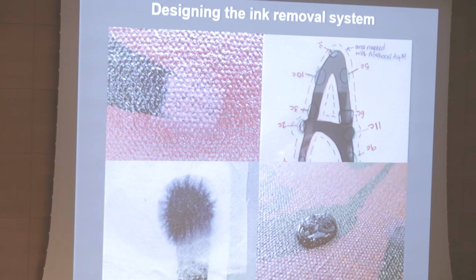So here's just designing the ink removal system. And this is the image I really wanted you to see because this is what we were afraid would happen on the painting. If you dropped the wrong solvent on that ink, it just spread. And because of the porous nature of that paint, there was a real risk that this would happen on the painting.